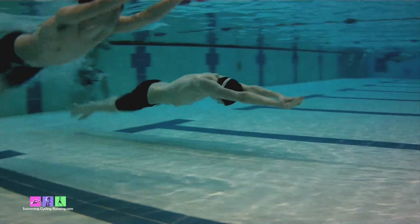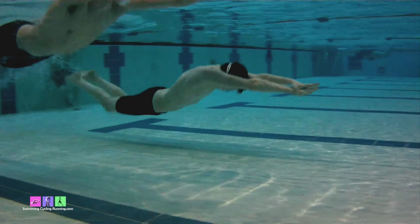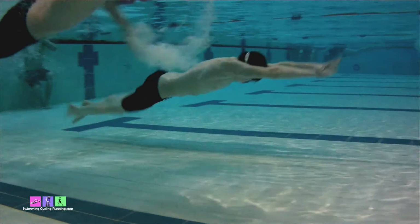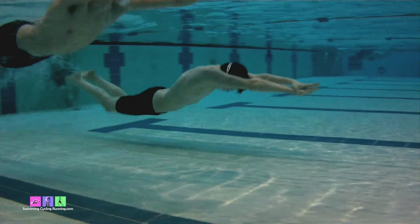Now if we stop this, you can see the shape of his back here, and he's trying as hard as he can to get into the streamlined position, and you can see that quite clearly, but his body's remaining in that sort of shape, and that's not a very streamlined shape.